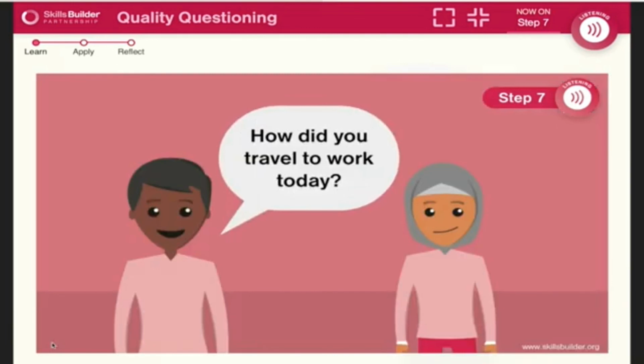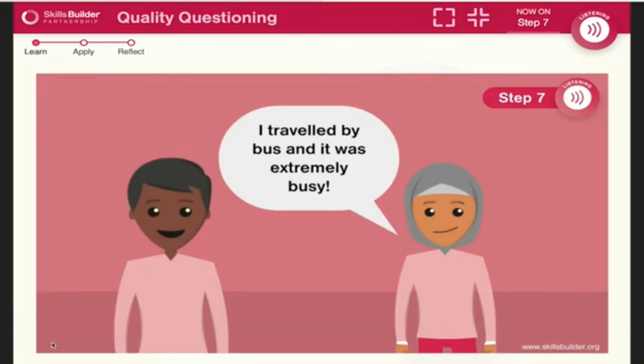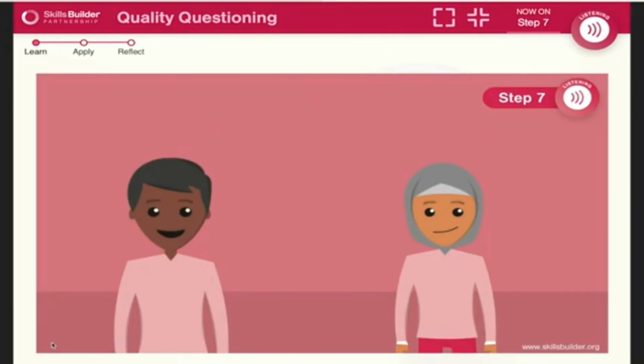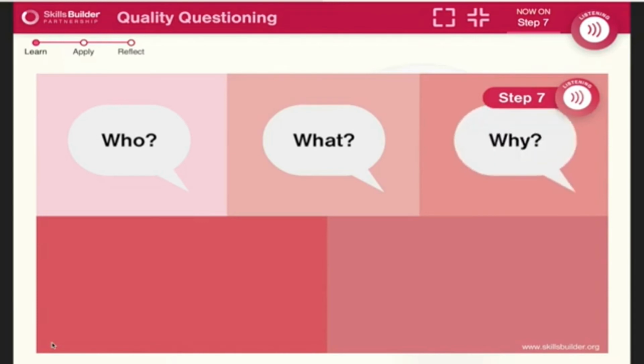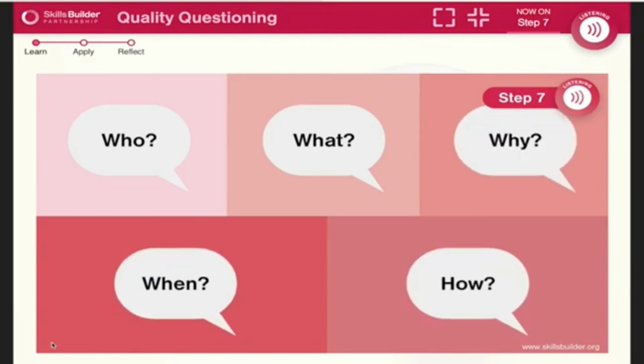Open questions are those that cannot be answered with a yes or no response. For example, they tend to start with the bigger question words like who, what, why, when, and how. Sometimes these questions can still be answered with short factual answers, but they have the potential to be much broader.